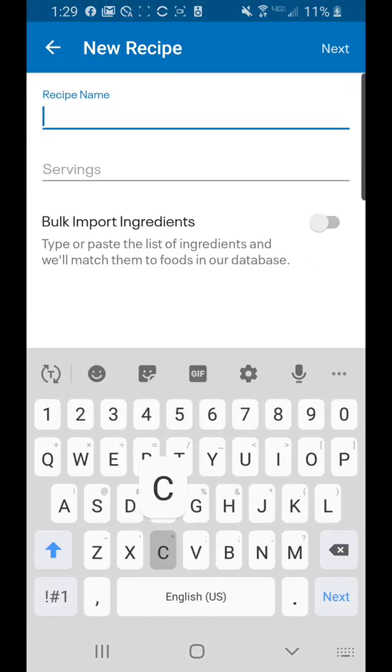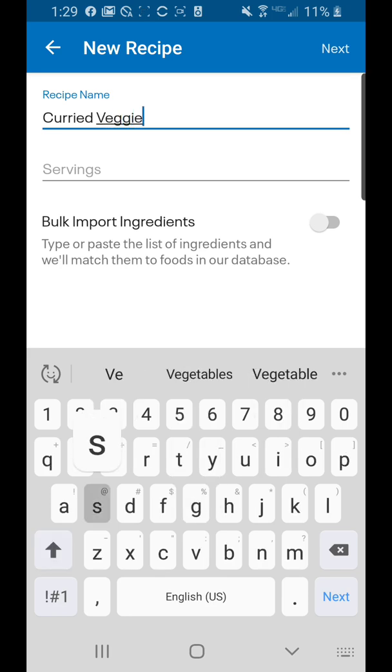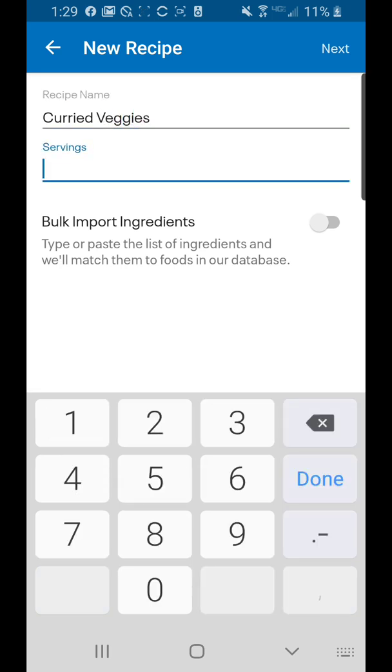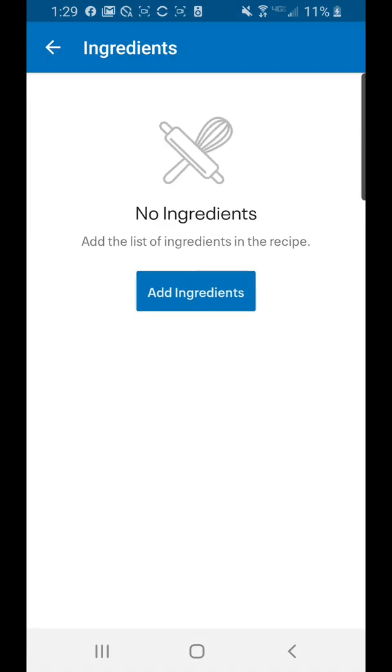I would call this curried veggies. You can call this whatever you want to remember it. I did not look at how many servings it has, but that's not how I do this anyways. So I'm going to say there's 1 serving. Done. And then we're going to go to next. We're going to add ingredients.